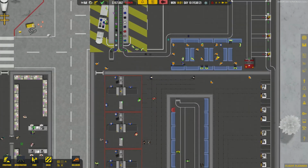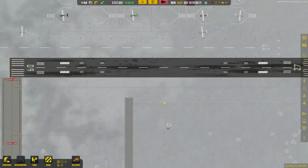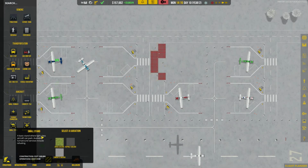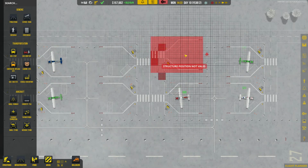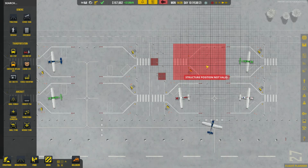And now you can see we have so many ramp agents here. Actually, no, those are the contractors, aren't they? Now they're coming up here to delete this. So we can get our small stand in here. I know I'm pushing my luck here. And yeah, if there's backups, you know what? I'm not going to pay too much attention to them because, well, general aviation and all that.